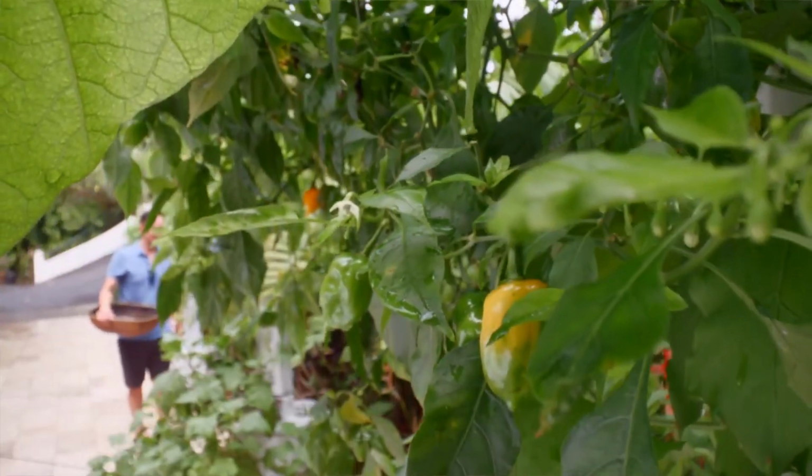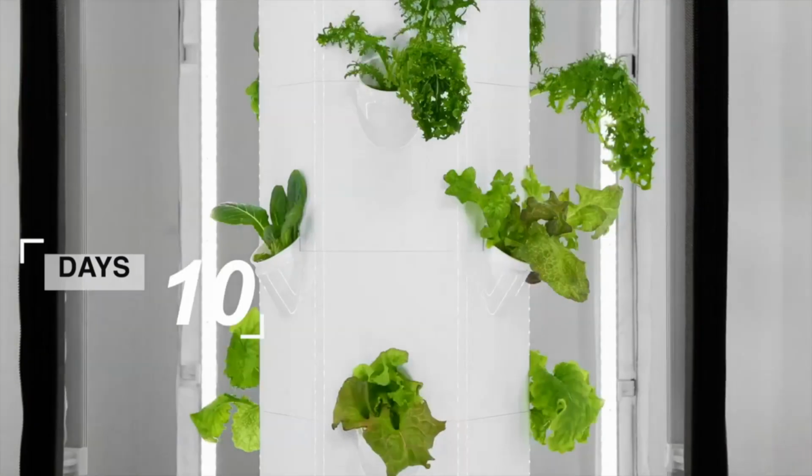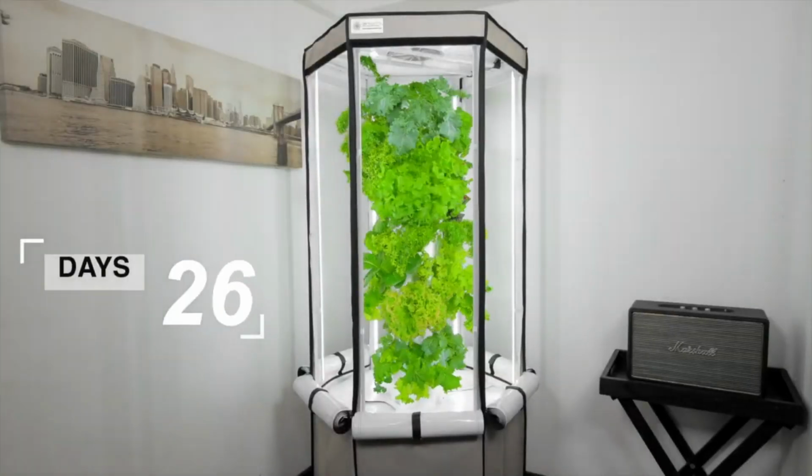The tent's wheeled base makes it easy to move, and its design ensures no light leaks out to disturb your home. Plus, you can control the entire setup remotely, making it as convenient as it is innovative.